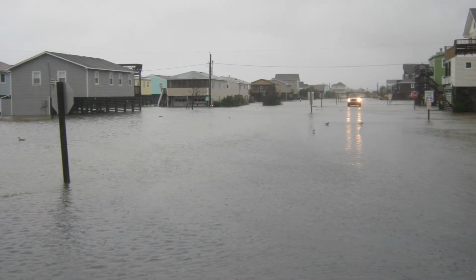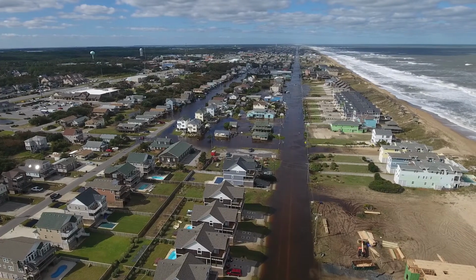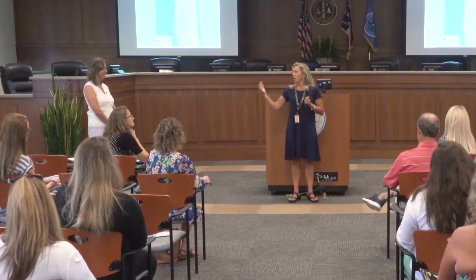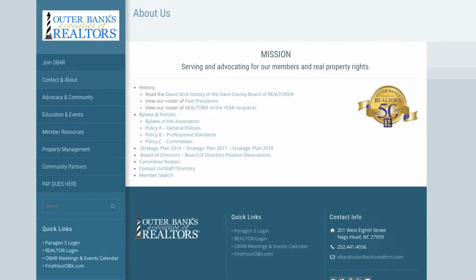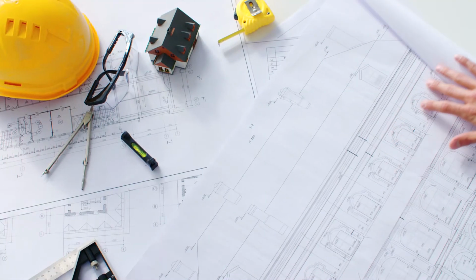These changes are of great concern not only to Kill Devil Hills, but all of Dare County. Over the past 3.5 years, Kill Devil Hills planning staff worked with all neighboring municipalities to develop a viable solution to protect property through our flood damage prevention ordinance and higher regulatory standards. Also, the group has consulted with the Outer Banks Home Builders Association, realtors, insurance professionals, and local engineers and surveyors.